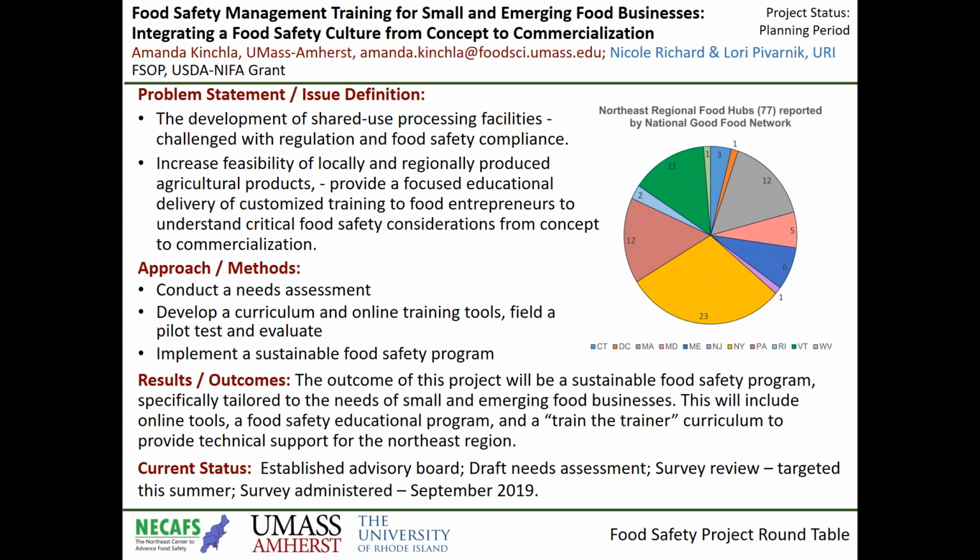So as I mentioned, this project just started earlier this year. Some of the big milestones that we've reached so far are establishing an advisory board, and the draft of our needs assessment is being built. We're planning to have the draft issued for review pretty soon, actually, with the plan to administer this needs assessment in September.